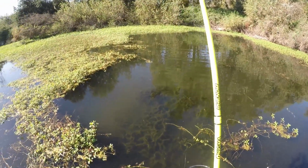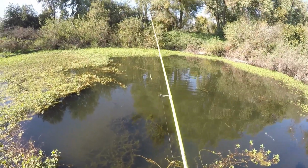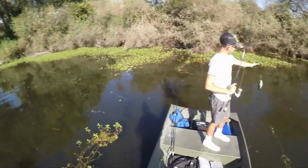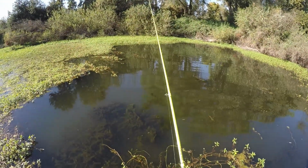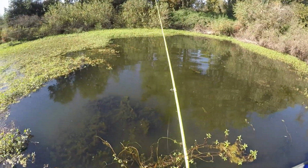Oh, he came off. I want you to catch that one. I want to see what's wrong with him. Tell me you got him. Oh. This little guy sliced out of it from nowhere. That's a pretty fish. Stanislaus. Chunky. They've been feeding good.